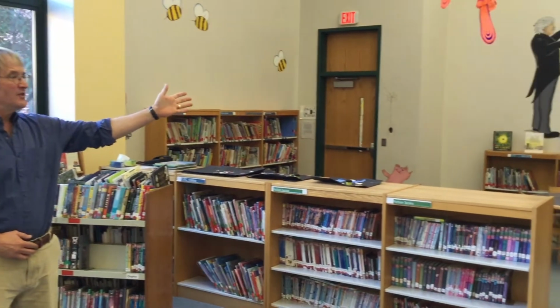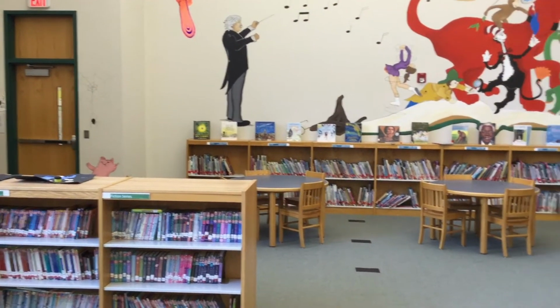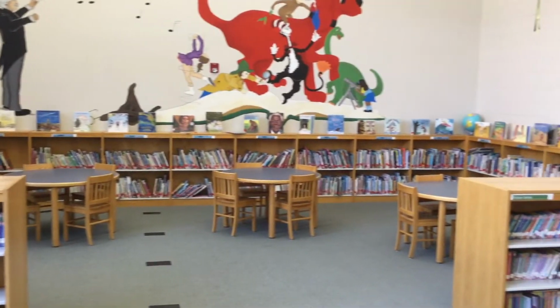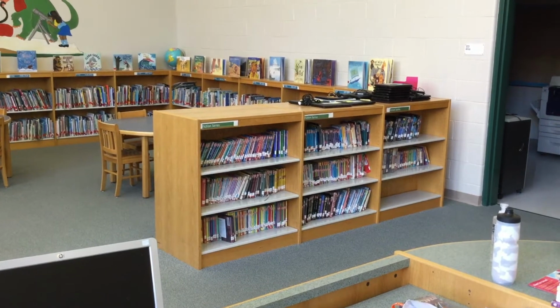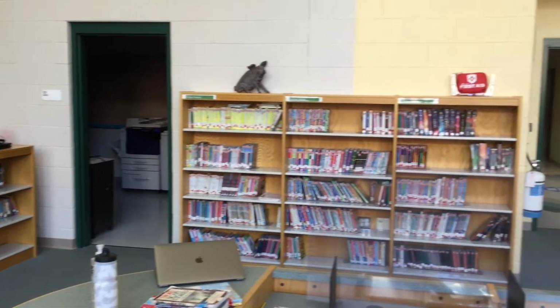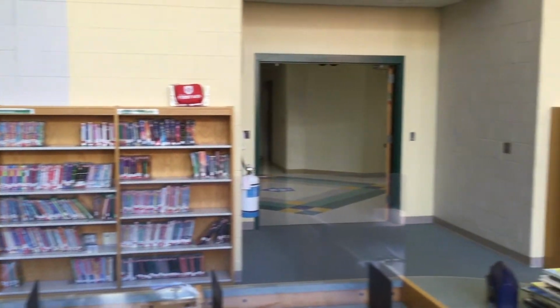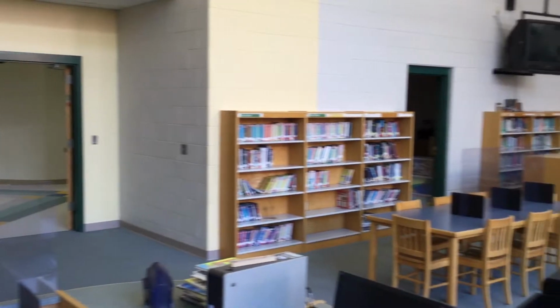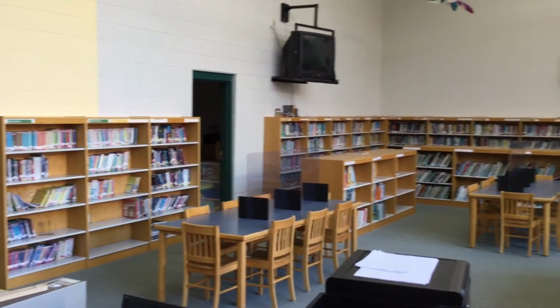So down on this end of the library, we have the section dedicated to the younger grades, K through 2. And then on the shelves a little bit closer, you're seeing some series fiction, which both physically connects the younger grades end of the library to the older grades end of the library, as well as kind of bridging the reading levels between those two groups. So as we come around to the other end, you will see the end of the library that's for the older students, grades 3 through 6.